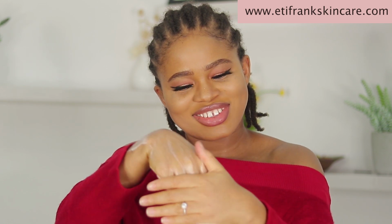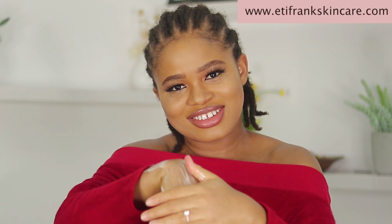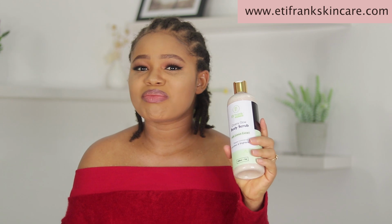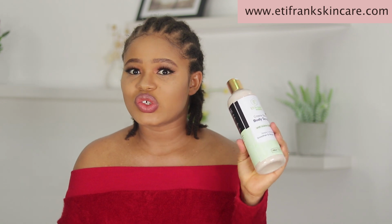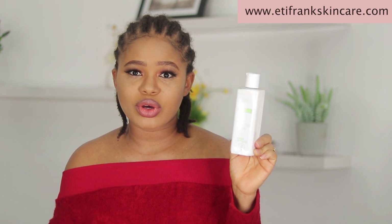I love the way it feels on the skin, and yes, it is not made with sugar, it's not made with salt, it is creamy, made with natural ingredients, I must tell you, and it doesn't irritate the skin in any way. Anybody that uses this scrub loves it so much, so this is also a must buy. Okay, a must have.